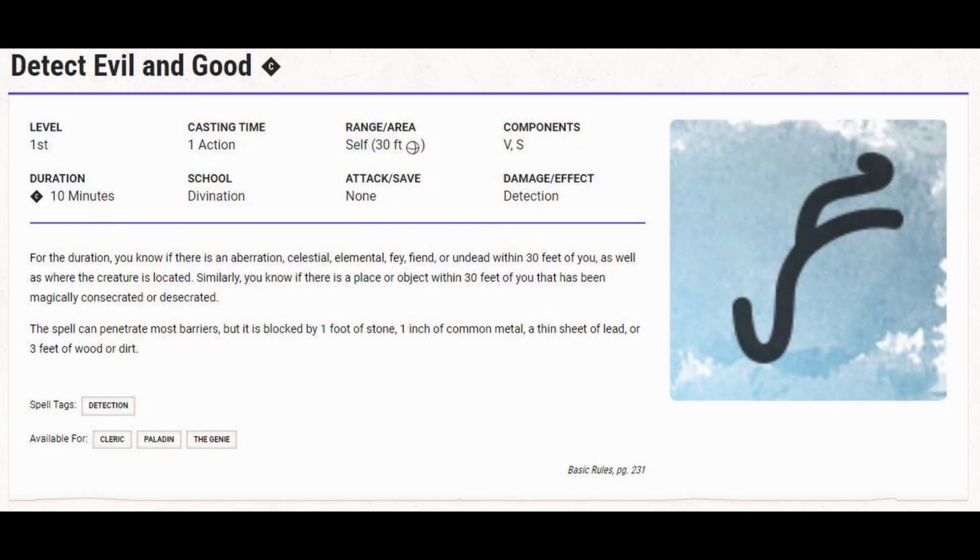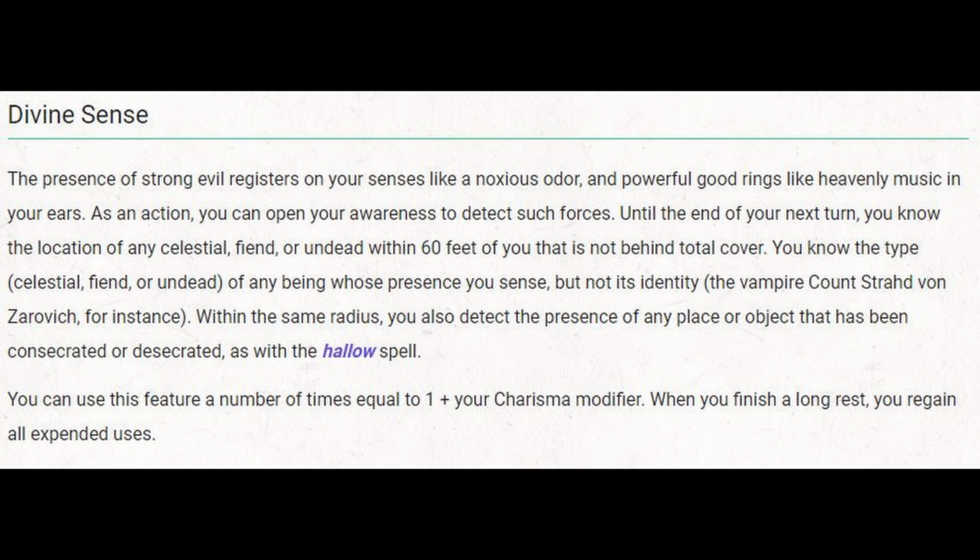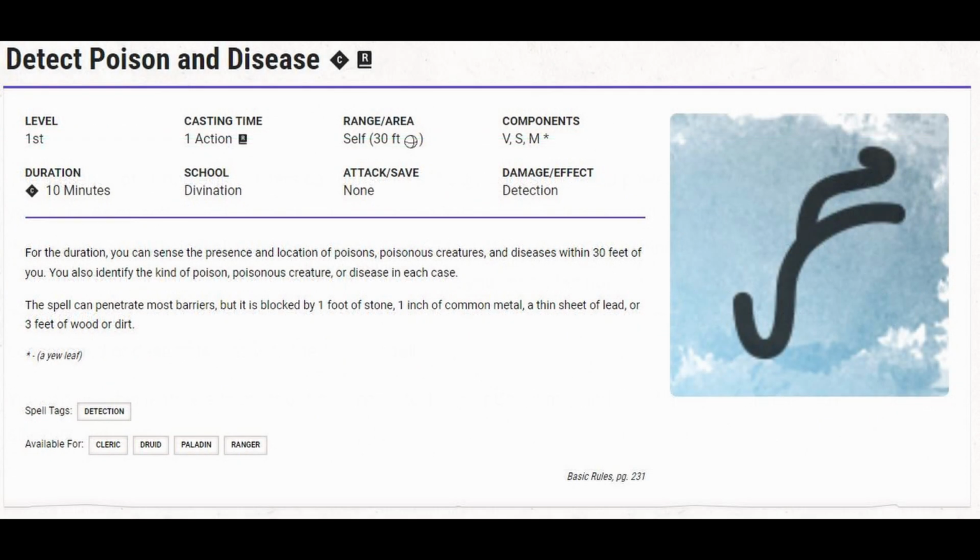And I say we just remove it altogether. Paladins can already do 60% of what this spell does as an action with Divine Sense. Also, the notion of evil and good in itself is outdated, and why would Fae or elementals give off a specific aura of good or evil? Let Paladins use Divine Sense, and maybe consider giving Rangers and Druids a similar ability for detecting elementals and Fae.